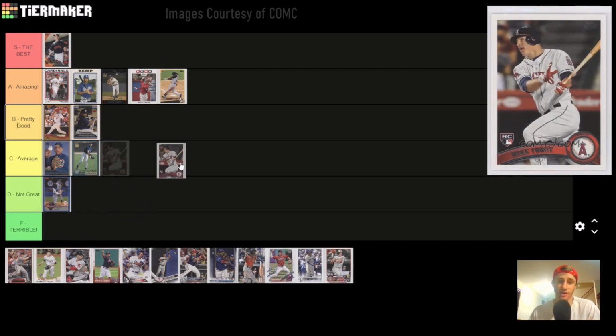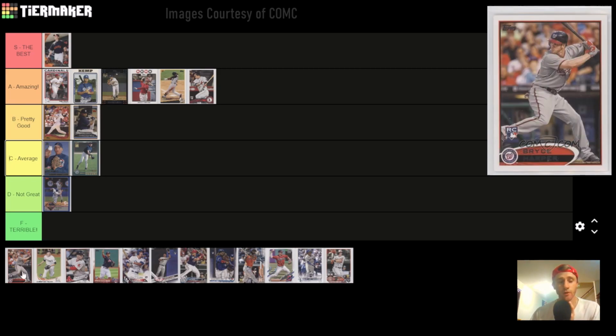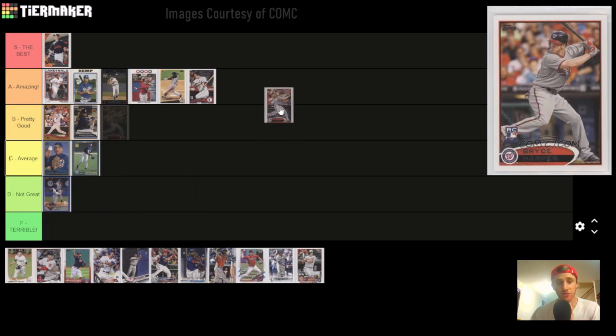2011 Topps, that's an A. I mean, everything's getting an A. The designs are usually, they really don't strike out that bad. But yeah, 11 Topps, it's a cool design. Again, that's another one I think is going to be classic, just by the way they designed it. Awesome design.